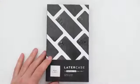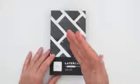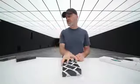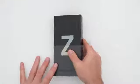We have the version here for the Z Fold 2. This is about as thin as it can possibly get. We're also going to have it available right now while you're watching this to pre-order for the Z Fold 3, so go check that out. Let's move on to the Z Flip 3.